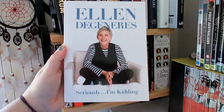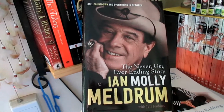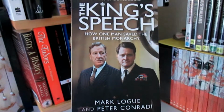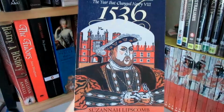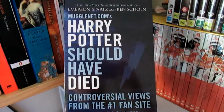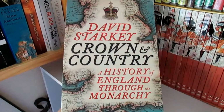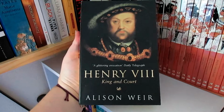Seriously, I'm Kidding by Ellen DeGeneres. The Never Ending Story by Ian Molly Meldrum. The King's Speech by Mark Logue and Peter Conradi. 1536 by Susan Lipscomb. MuggleNet.com's Harry Potter Should Have Died by Emerson Spencer and Ben Schoen. Crown and Country by David Starkey. Henry VIII, King and Court by Alison Weir.